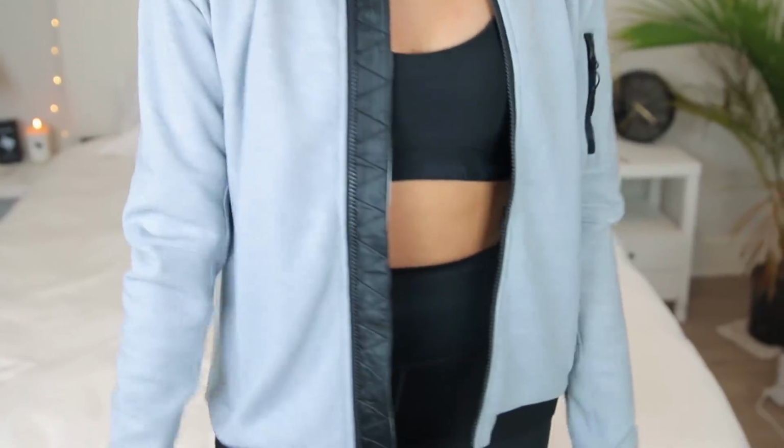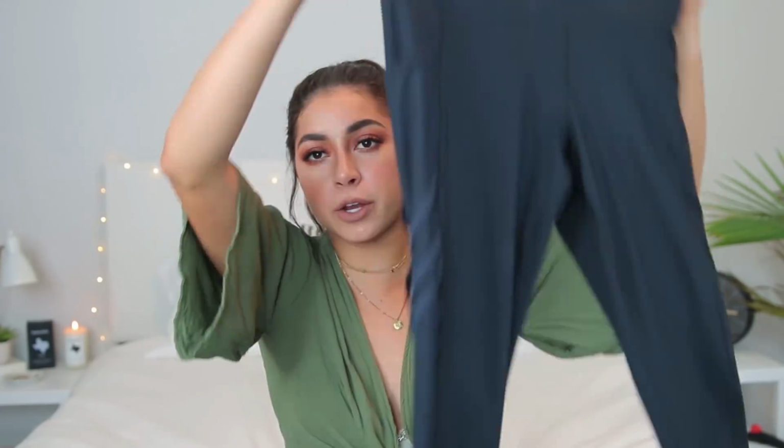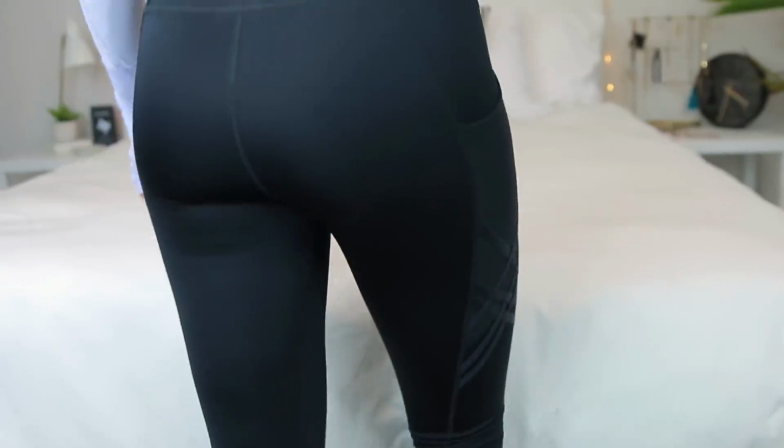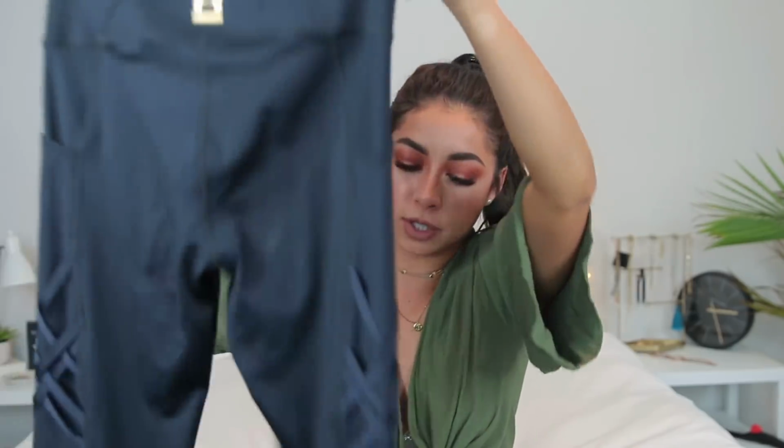Then they gave me this gray jacket, which you can just throw on after your workout. It's very heavy, very thick material, super soft. Last but not least, to end this haul is a pair of leggings from Under Armour. This is what they look like. Has this mesh on the side and these ribbon details, and it's kind of a cut angled thing at the ankle. I don't really know how to explain it. It's kind of weird, but it's fine. But these fit really well and I really like them. I like the material.